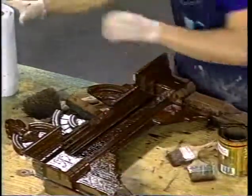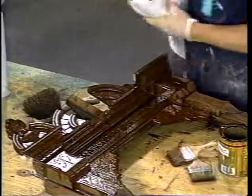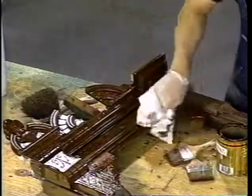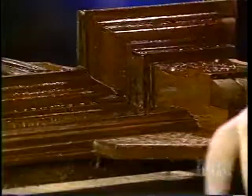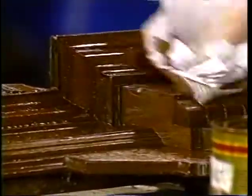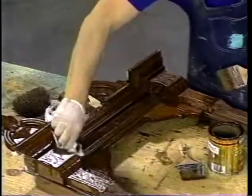And then you wipe this off. Obviously, I can't do all of it for you, so I'll wipe a little bit off and show you. See that? Doesn't that look pretty? Could you imagine somebody put white paint all over this beautiful thing?